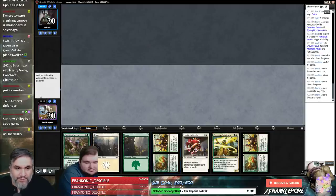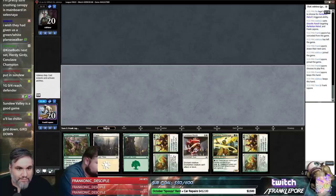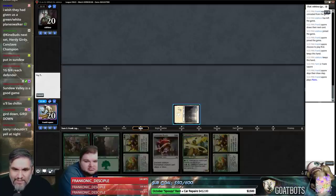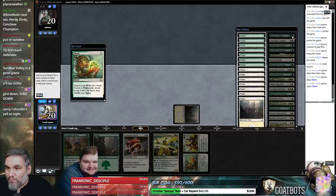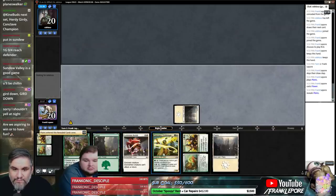Crushing Obi-Wan Kenobi. Definitely searching for land with this hand. I will flower. What do we want more? Double green or double white? Probably double white. Well, maybe. Yeah, we have a unicorn. I guess that's fine. Got another white.